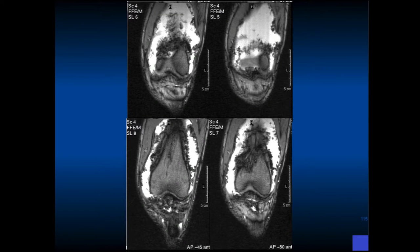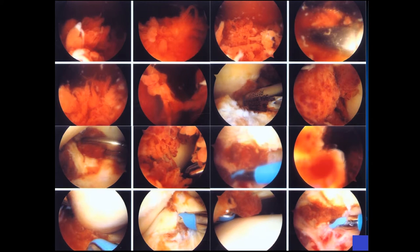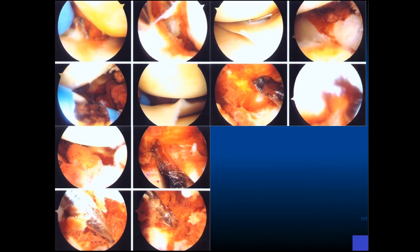A P-view, and these are the classic arthroscopic appearance of his PVNS. Again, do a synovectomy, control the bleeding, and this is the classic hemosiderin-laden synovium. A curette can also be used to remove some of the synovium. Accessory portals are oftentimes necessary to reach all the synovium about the knee.